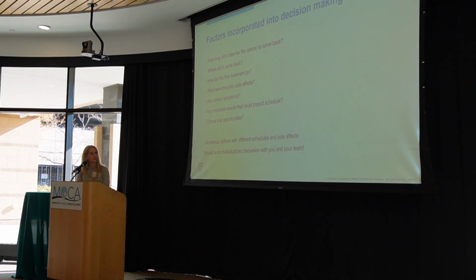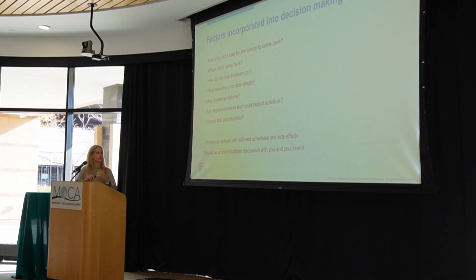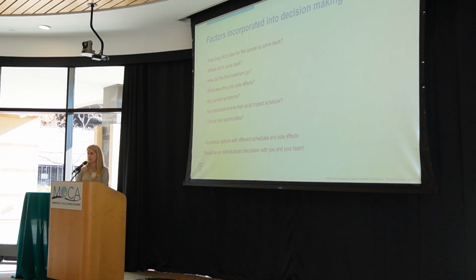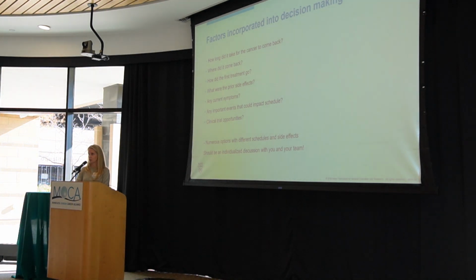symptoms? And then, like we clearly saw earlier today, everybody has life events, important family gatherings and trips that need to be considered, and it's really important that you talk to your healthcare team about upcoming events because there are a lot of treatment options with a lot of different schedules. And so we can often integrate a treatment plan based on how often, or if you have a trip coming up or a wedding coming up, those types of things really should be factored into your care.